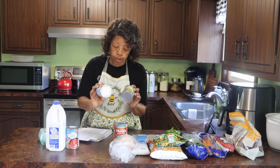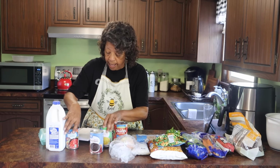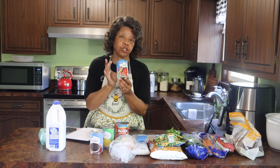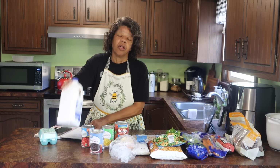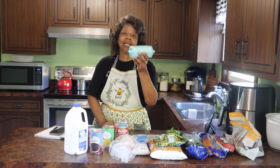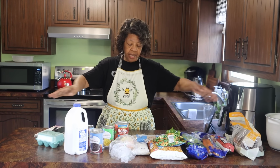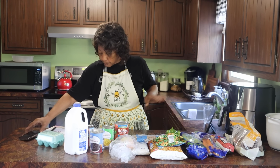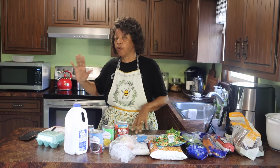And then the Great Value cans of corn and black beans were 66 cents each. And then also the diced tomatoes were 66 cents as well. The half gallon of milk was $1.54, and then this half dozen eggs was also $1.54. So these are the things that I got, and it came up to about $28.52. So I had about $1.48 left, but I was already in checkout and I wasn't going to go back to try to pick up anything else.